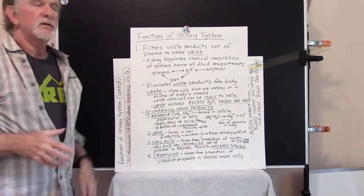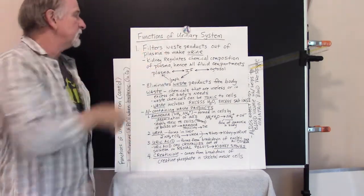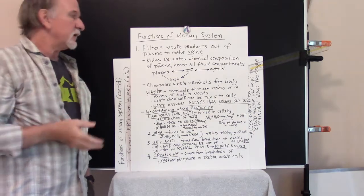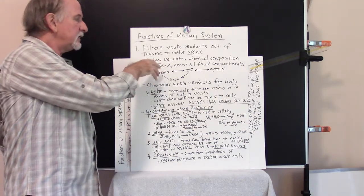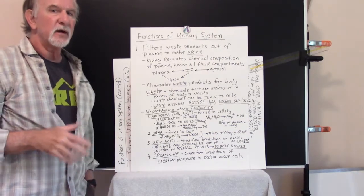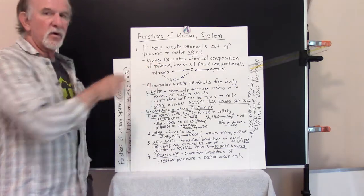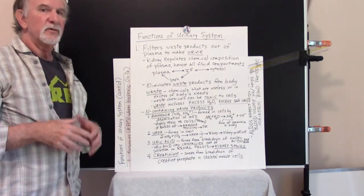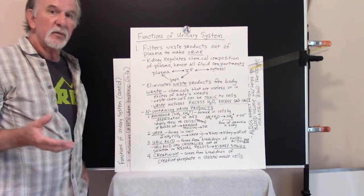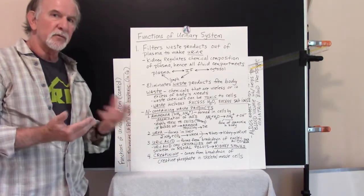The main function of the urinary system certainly is to form urine, and in that respect the kidney regulates the chemical composition of not just plasma but other fluid compartments as well. If you regulate the chemical composition of plasma, you also regulate the chemical composition of other fluid compartments, because they're all in flux with one another.